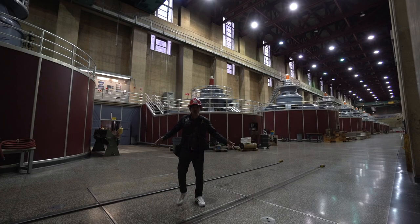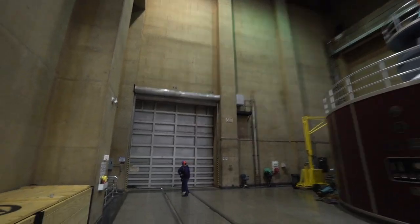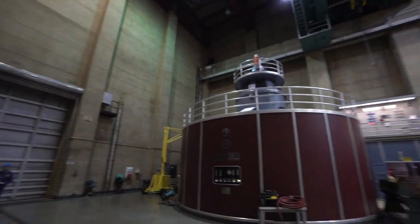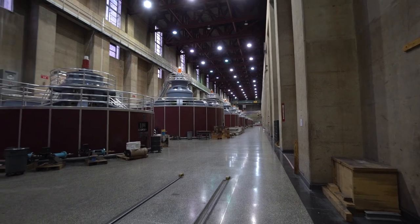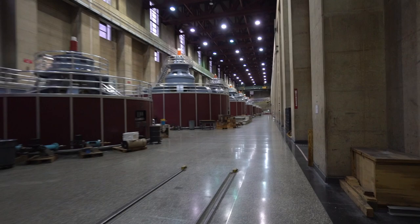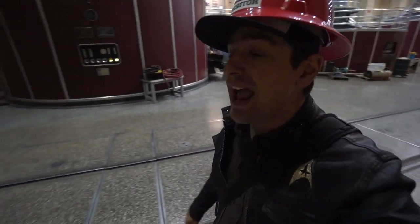This is crazy, just look at it. Look at the size of this room. Look how tiny those guys look over there. Eric just told me that the base of the dam, front to back at the bottom, is about the same length as this ginormous room. I can't even see the end of it. So that is about how thick Hoover Dam is at the bottom.